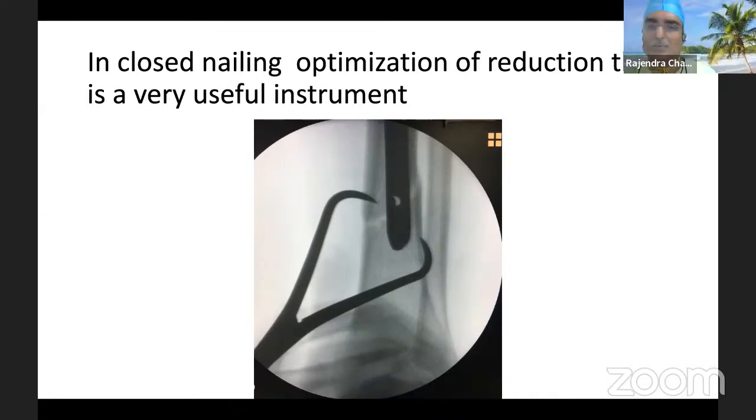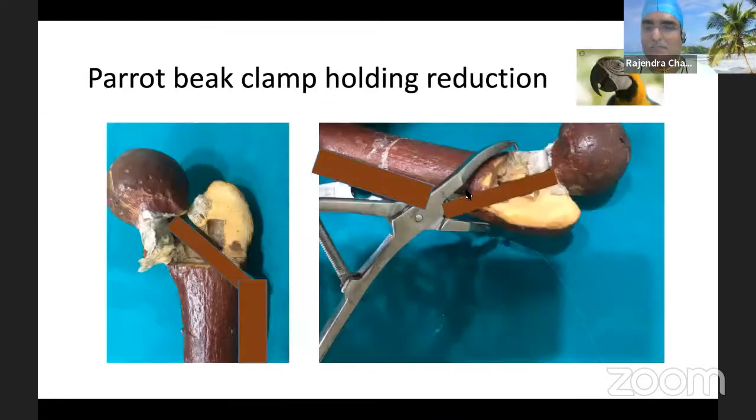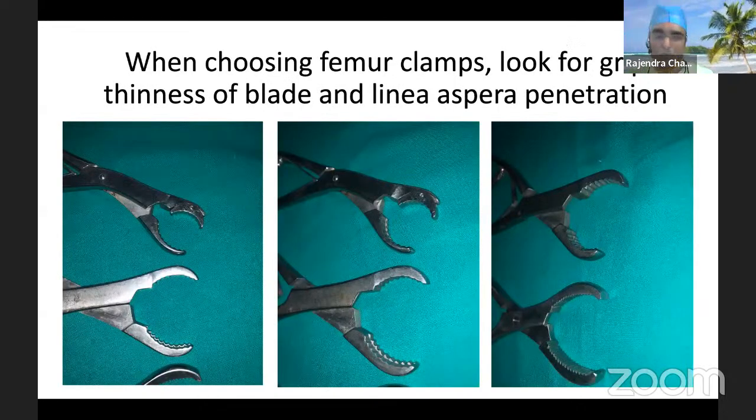It stays in position. This parrot beak clamp is a special clamp which has a short limb and a longer limb. So this gives you a good reduction ability. So whenever this beak is coming out, you can hold this rightly and clamp it back into position.